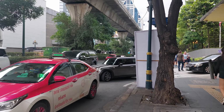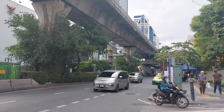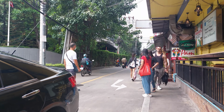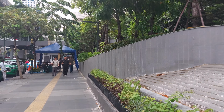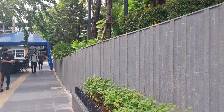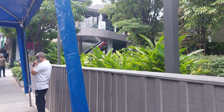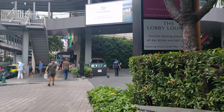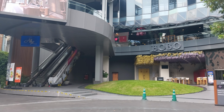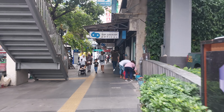This is one of the busiest roads in Thailand, Sukhumvit. So Sukhumvit 13, we just came through earlier. Always busy. There are tourists everywhere here. That's the Hyatt Regency. Looks like they have some kind of government inspection here. This is high end, they got all kind of stuff up there. The skywalk up there. A lot of tuk-tuk everywhere.